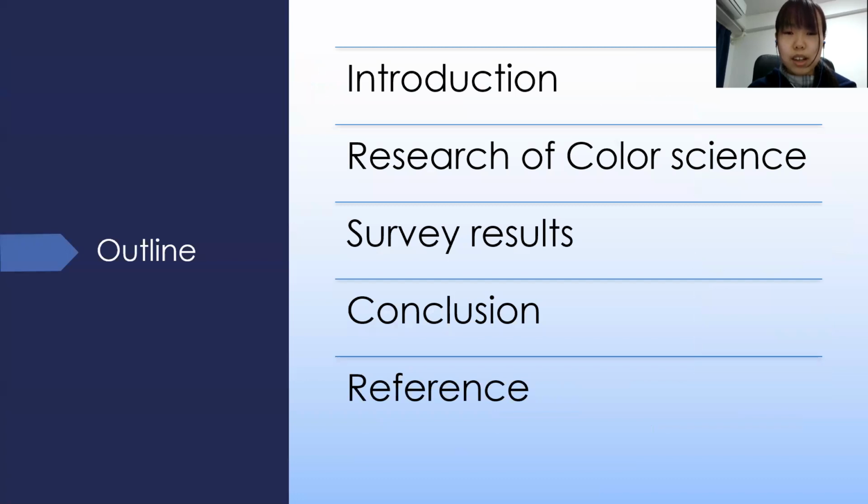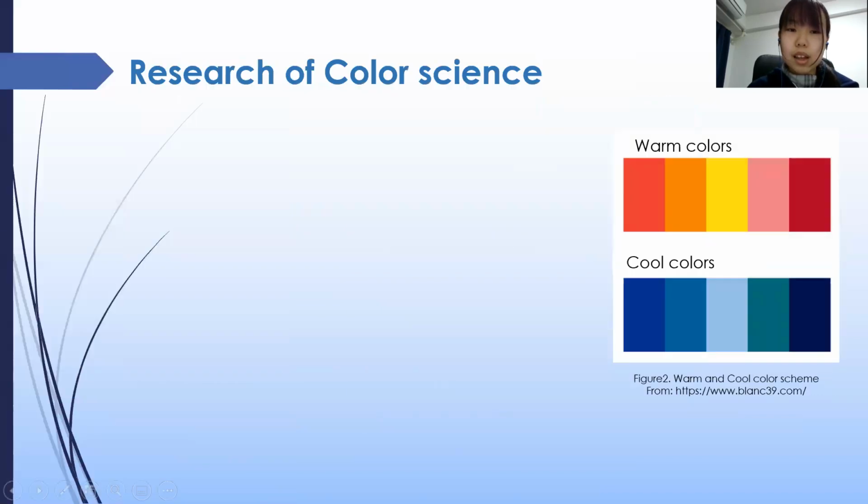This is the outline of my presentation. Next, I'll show you my research of color science and my survey results. In the research of color science, I thought that color is one important factor in the visual effects we get. So I investigated the colors.